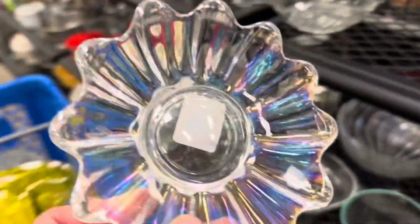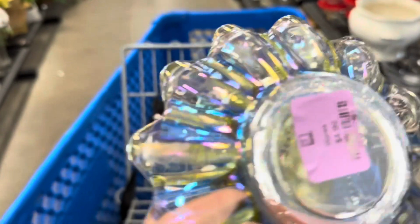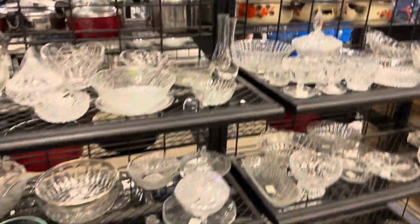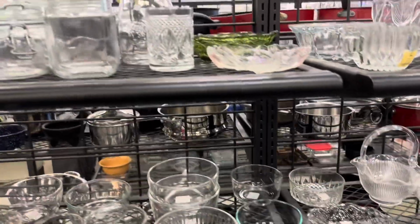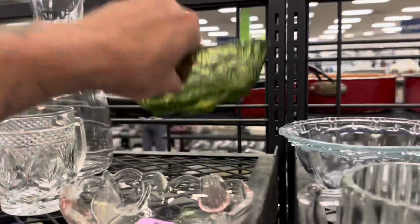That's Federal. Nice little Federal dish. How much is it? 4. Got military discount today, so I'm gonna do that. Nice little piece. Let's see what else I can find. Yeah, so that was funny. A lady came up and she was thinking I was gonna drop it. And I was like, no, it's okay, I got it.